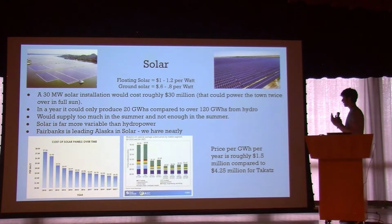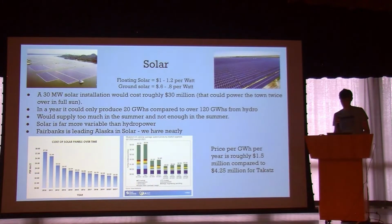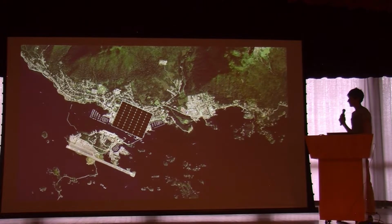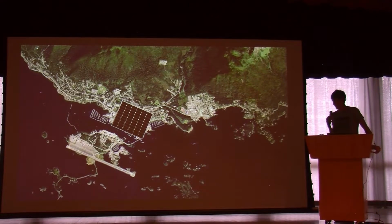So even with all that variability, in Sitka, the amount of power you generate is still cheaper than building a new dam if you were to just talk about the power generated and not the usefulness. So this is what that would look like. That's 190 acres of solar panels. Obviously, that is not what it would look like, but that's how much space it would take up.